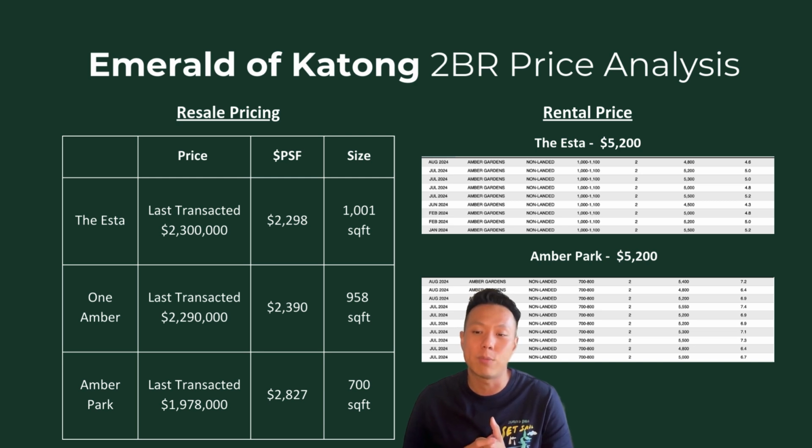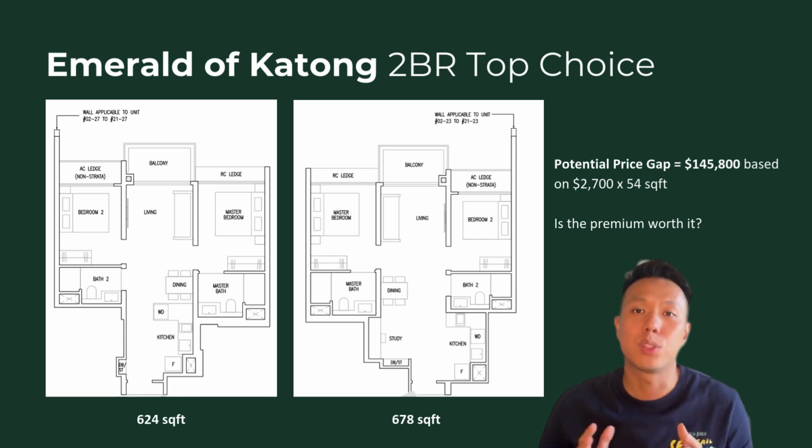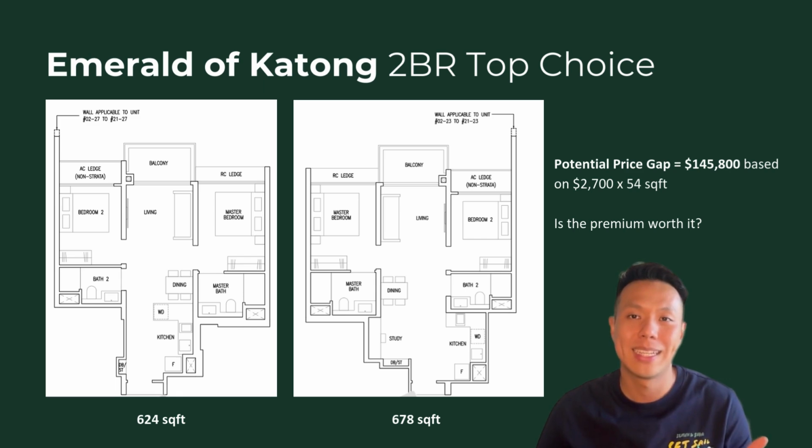Next, even taking rental prices into account, the S-Star and Amber Park can actually command $5,200 for their 2-bedroom. Among the 2-bedroom layouts at Emerald of Katong, these are my top 2 choices. First, the 624 square feet 2-bedroom premium unit because of the low quantum. Second, the 678 square feet 2-bedroom plus study unit because of where the study is located.